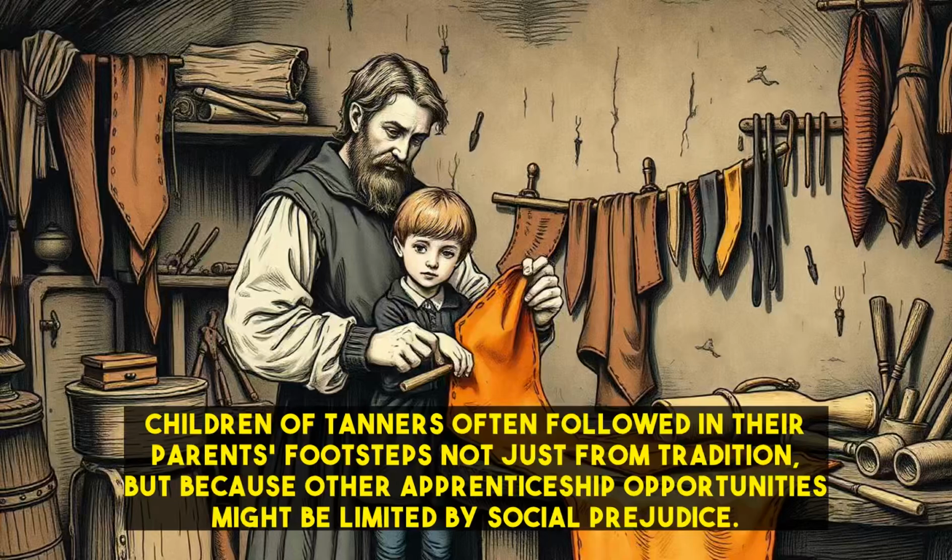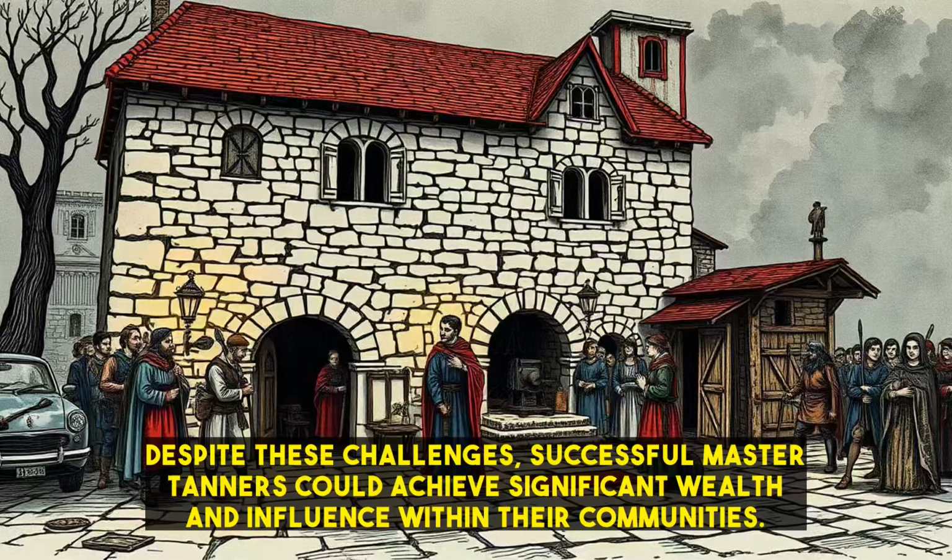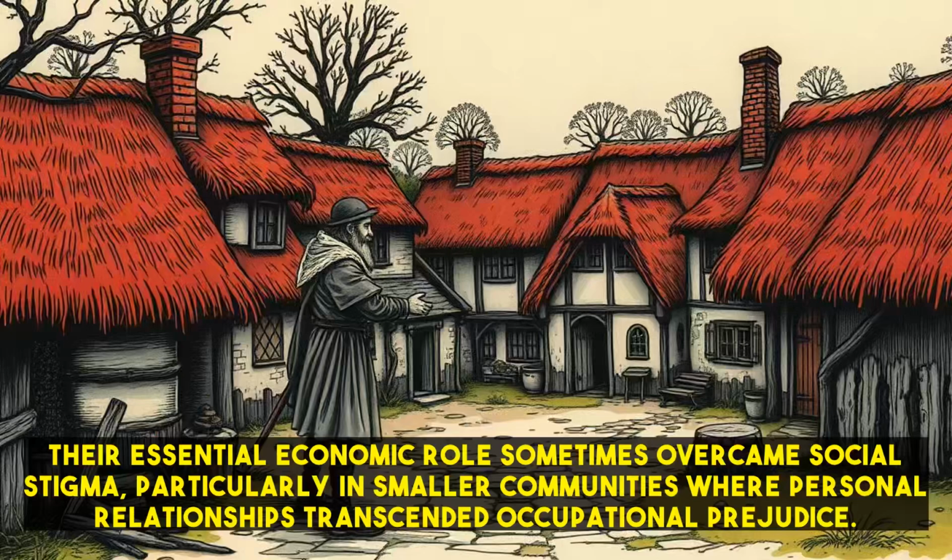Children of tanners often followed in their parents' footsteps not just from tradition, but because other apprenticeship opportunities might be limited by social prejudice. The smell that permeated their homes made them recognizable and sometimes unwelcome in other workshops. Despite these challenges, successful master tanners could achieve significant wealth and influence within their communities. Their essential economic role sometimes overcame social stigma, particularly in smaller communities where personal relationships transcended occupational prejudice.